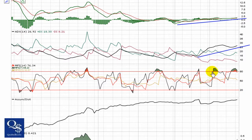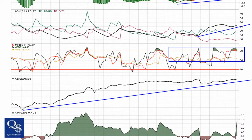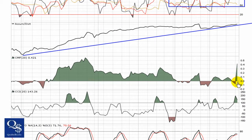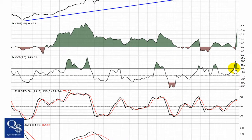A little bit of a mixed signal from the MFIs in the sense that they're turning down, but in the grand scheme of things, still holding over top of 50. That's bullish. Accumulation distribution, of course, is still in a long-term uptrend, and right now running at high levels, looking like it's going to try and possibly make a new higher high. Chaikin money flow shows buying has been very strong in this stock. CCI is actually breaking back down a little bit. Remember, by CCI definition, a sell would be a break back through 100. But again, from an overall perspective, it's basically hanging out in bull chart territory.